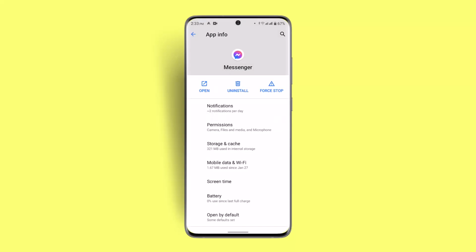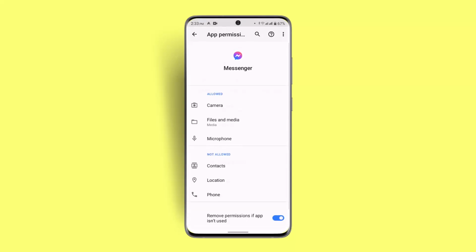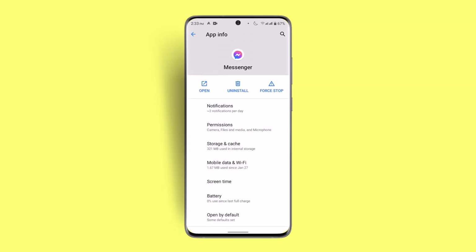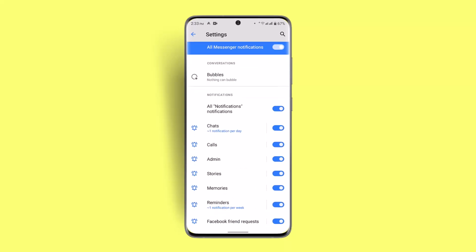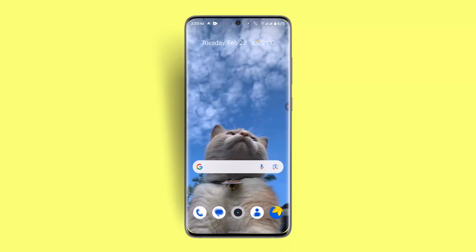You will also want to go to permission from the app info section. Make sure to enable all of these permissions as well. And at the same time, go to notification and see whether you've enabled or disabled notification as well. Make sure to enable notification for all of these, and after doing this, you should be able to fix the issue as well.